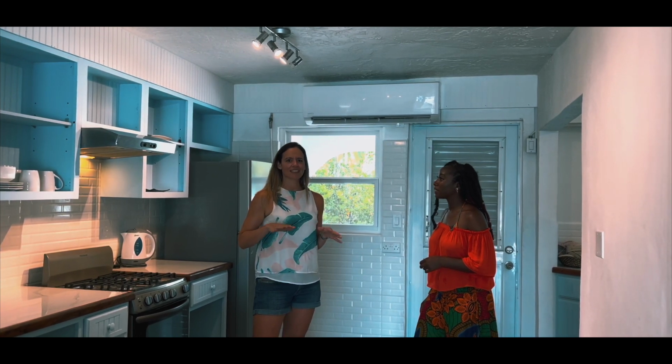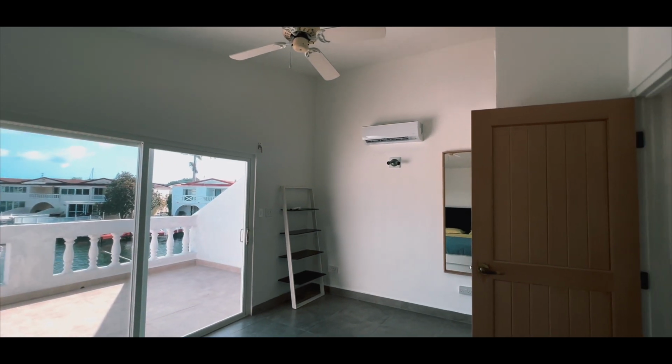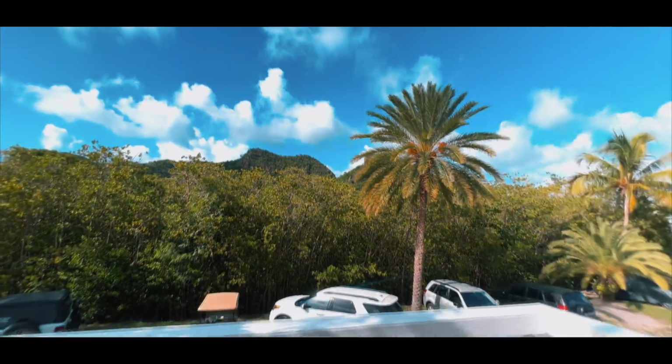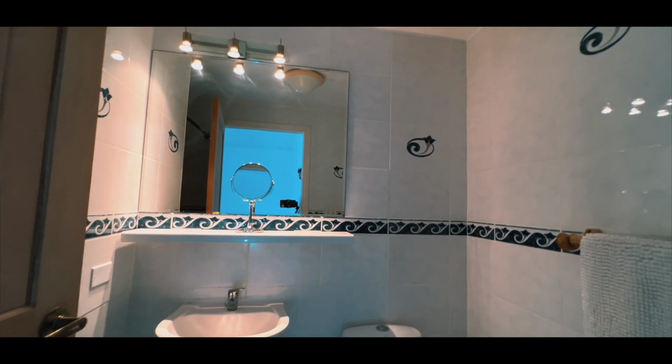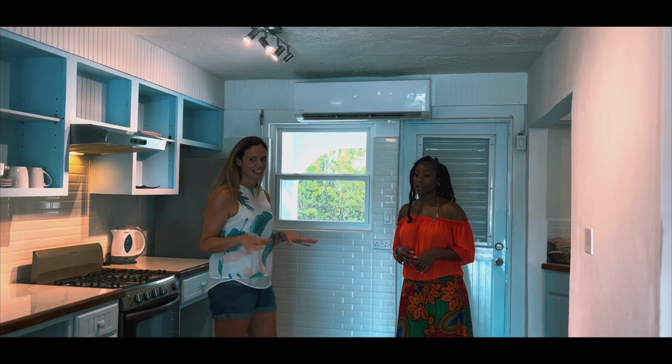So what they've done here is a partial renovation. All new tiles throughout, new roof, new ACs, new windows and doors, and an extra bathroom upstairs. This one only had one bathroom upstairs and now it has an ensuite and a shared bathroom upstairs. So yeah, they've done some modifications. Let's take a look around.